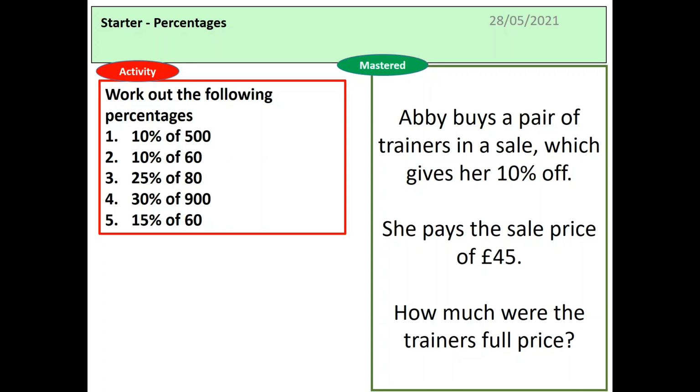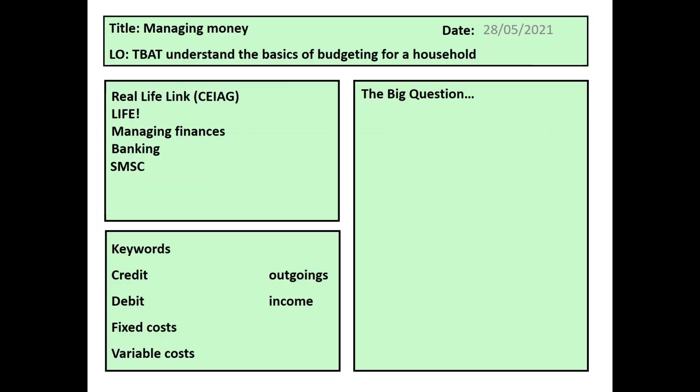Okay, so moving on. What we're doing today is thinking about managing money and how to budget for a household, particularly for different households. The aim today is to get you to think about what outgoings you can expect and what income you can expect to receive in an average, normal house, okay?